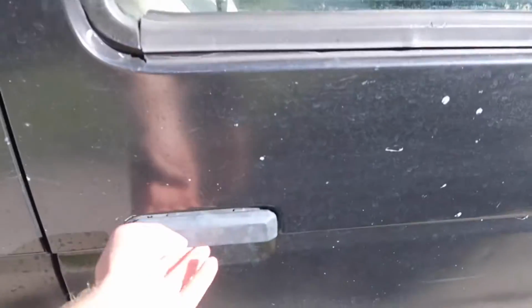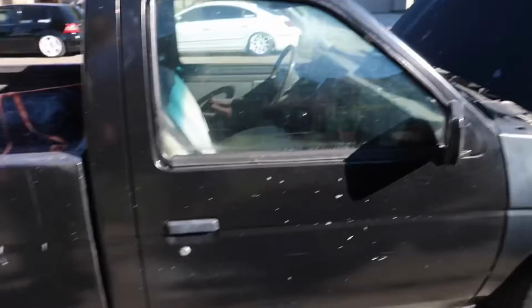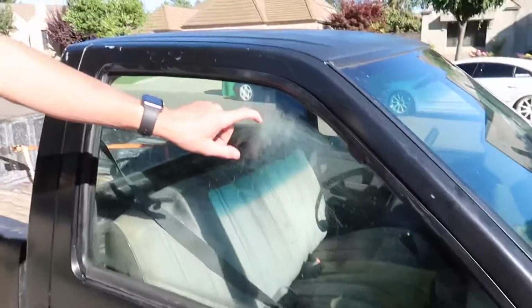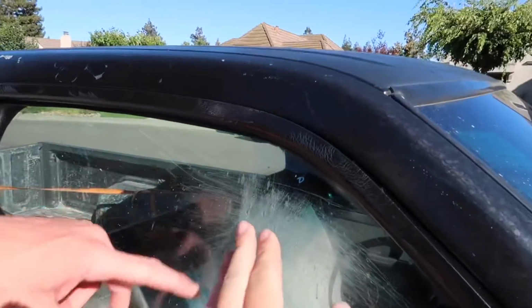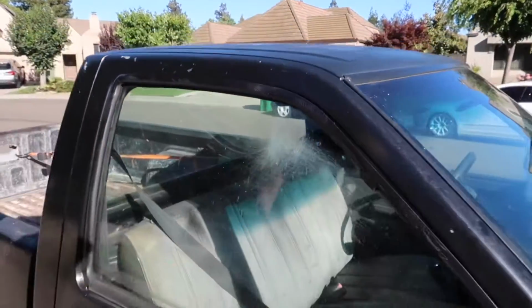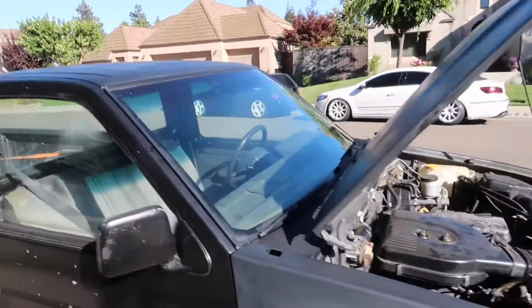This, another thing. Door handle doesn't work. Bummer. Messed up tint. That's not even tint. That's straight window. It's scratched to shit. Don't know what happened. So need to get new windows all the way around.